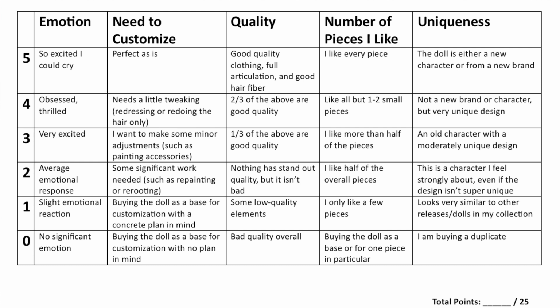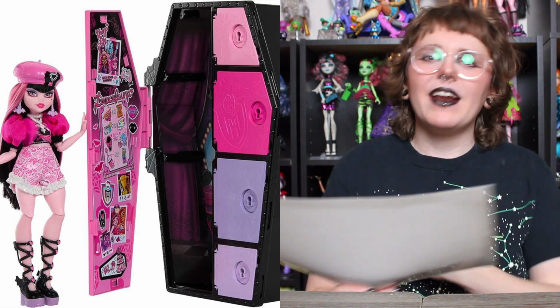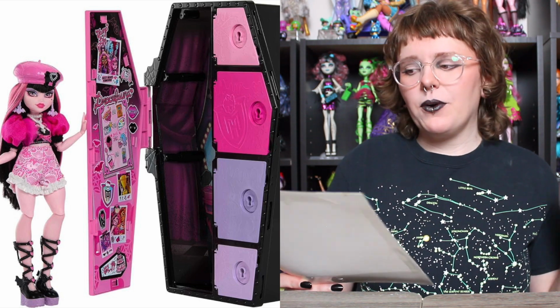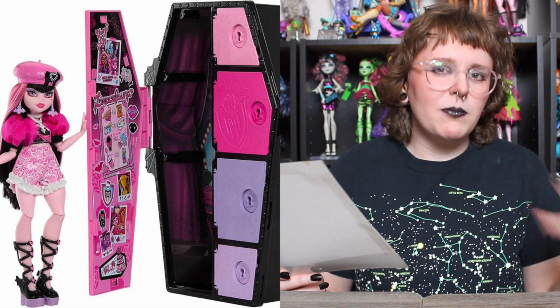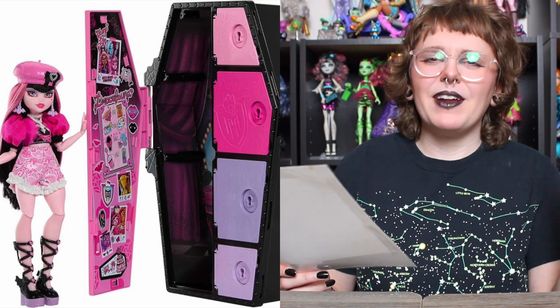Then a score of 3 in the uniqueness category would be that it's an old character with a moderately unique design. Not to harp on Draculaura here, but I think that a lot of her G3 dolls could fit into this category, where again, there's tons of Draculaura dolls already in Gen 3, even though it hasn't been around for that long. And I wouldn't say that her dolls tend to look exactly alike. To me, they all feel decently unique, but it's not crazy standout, if that makes any sense. It's kind of just middle of the road in terms of uniqueness, and that's fine. That's not a bad thing, but that's where I would score that.